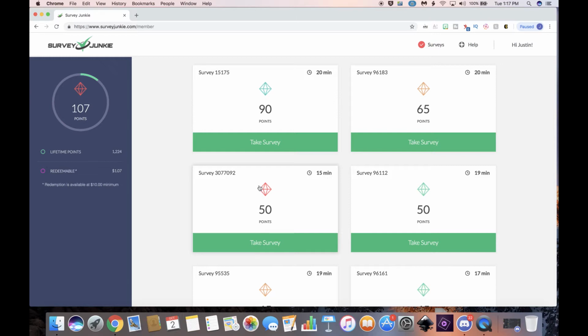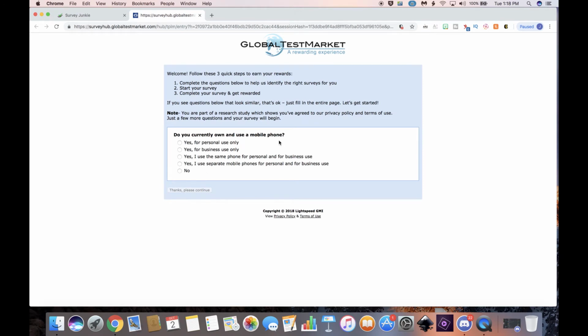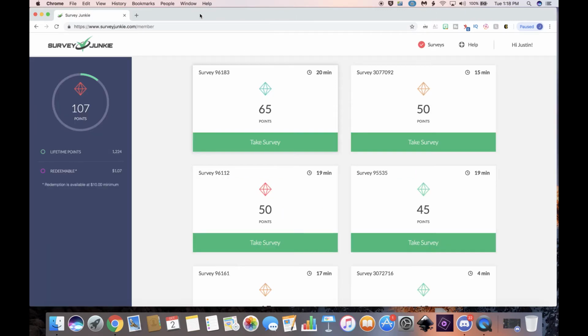But anyways, let's go in this green one real quick and see what we come up with. I'm not going to go through the whole survey because I don't want to give out my personal information to everybody. But this is basically the kind of surveys that you get and how they're set up. So this is about a mobile phone. That's a cool survey, and I'll probably end up taking that one later on.